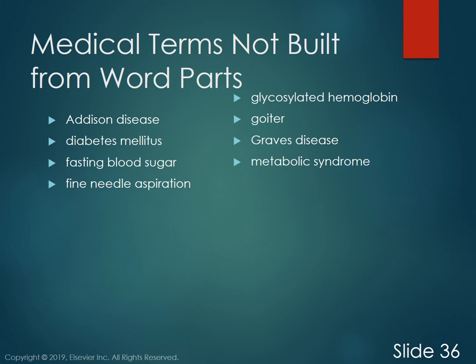The next one on the list here is glycosylated hemoglobin, and that's the HbA1c. If you've ever had a blood panel done, one of the things that's listed is your A1C. That is used to diagnose diabetes and also monitor its treatment. It's also going to measure the amount of glucose in the blood, and it's going to give us an indication of the blood sugar level over like a 120-day span.